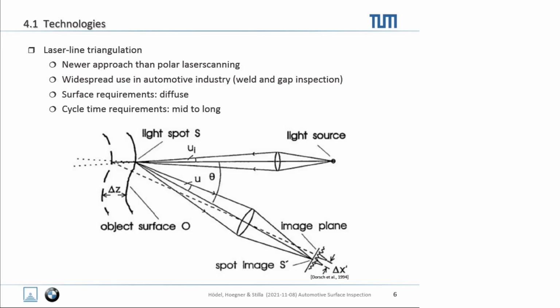The first of these technologies, and indeed the oldest of the technologies that I'll be discussing today, is that of laser line triangulation. Now, laser line triangulation is not to be conflated with polar laser scanning, because in polar laser scanning, I'm measuring angles and distances, whereas with laser line triangulation, I project a laser line, as the name implies, onto the components. I observe that laser line from an offset camera, and any surface deviation will register as a deviation of the image of the line on our sensor.